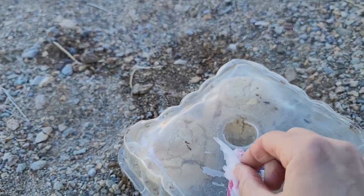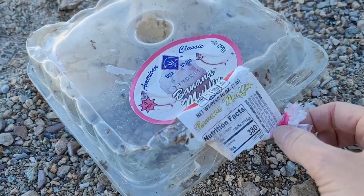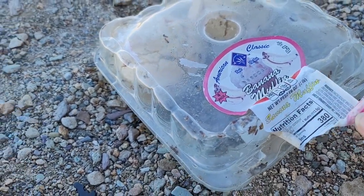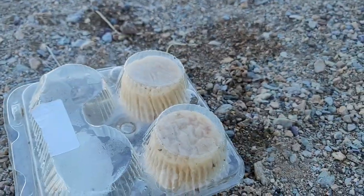Oh my goodness. Does this have a clue on it? It doesn't say where it was purchased from. Banana muffin. Oh man, it's lunchtime too. Banana muffin sure would be good right now. Maybe not those though.